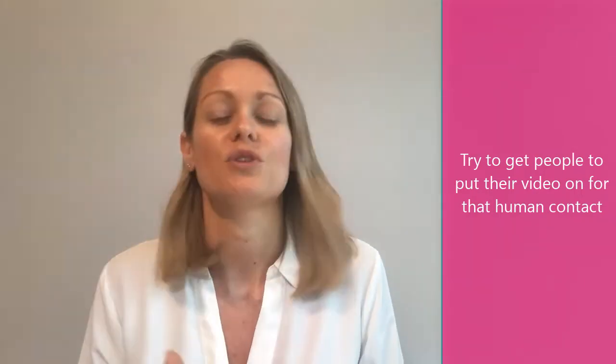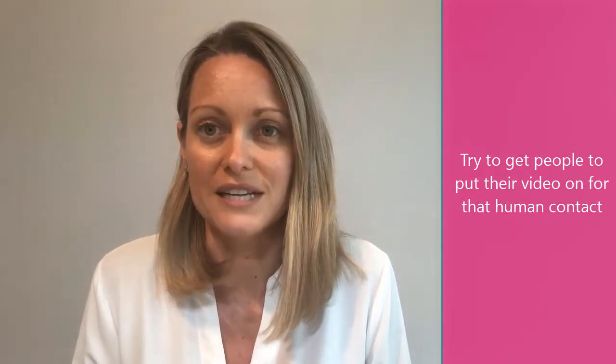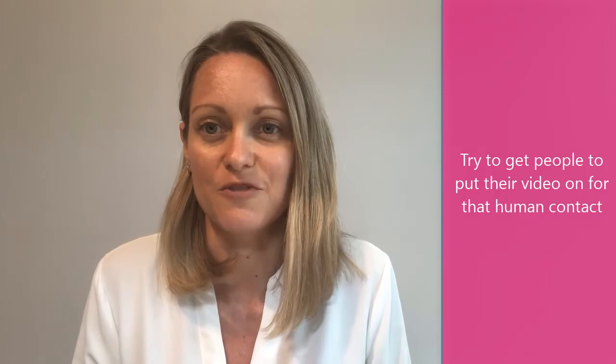And next thing is to put video on. I know some people have a preference for not having video on. I would say try where possible to get people to put video on. You can tell them in advance that you're going to be asking them to put video on so that they're prepared for that. But it is really nice to connect with people visually and to see people's faces. We do need that kind of human contact, even if it is just through a screen.